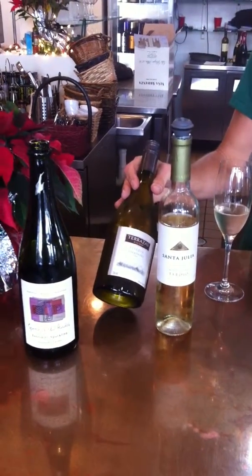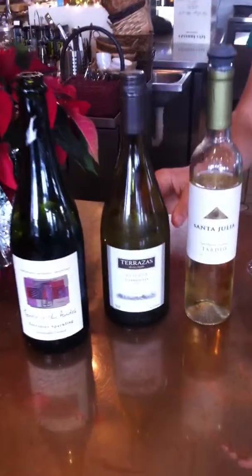This is a great Torrontés. This is very, very true to Torrontés nature. Again, a lot of that citrus on the nose, a little bit of a flinty kind of quality, an oily texture, almost smells like an orange zesty soup. It's just really interesting. I love it. A great wine with, say, Thai food. Get a little bit of that lemongrass going on.